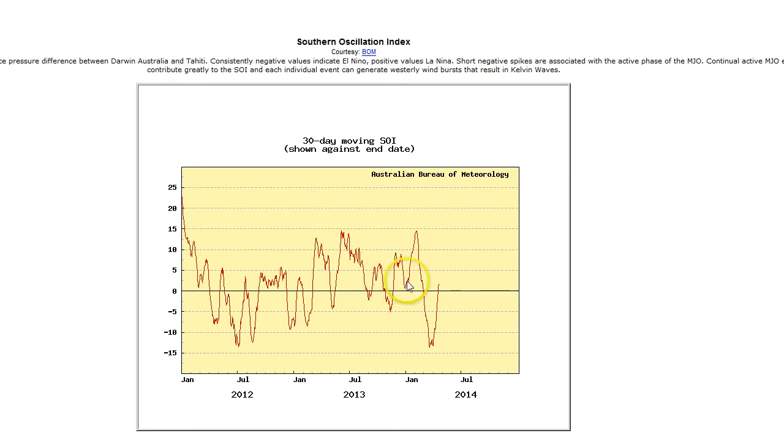Again, here's another look at the Southern Oscillation Index. We've been going on this negative binge for 3 months now, starting pretty much in middle of January. All this attributed to several large negative bursts associated with the active phase of the MJO, multiples of them in a row. But now the trend seems to be backing off. We're moving into neutral territory, which is about where we've been for 2-3 years now. We'll see how this plays out.